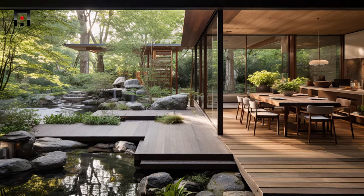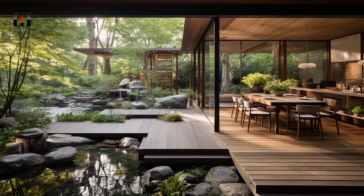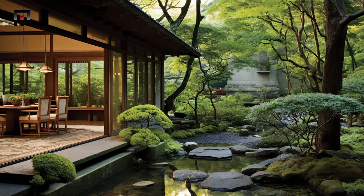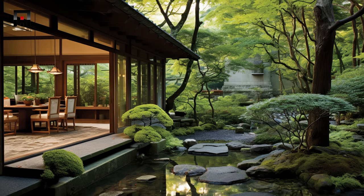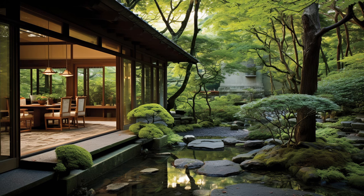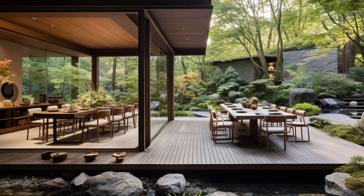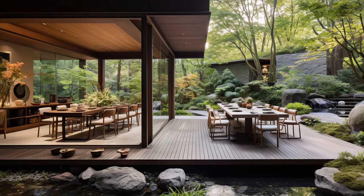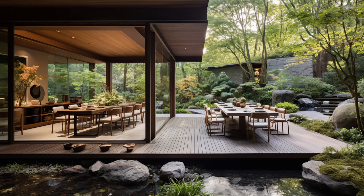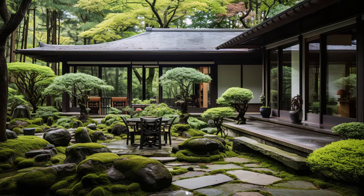The pursuit of symmetry within balance extends beyond physical aesthetics. It resonates with the balance one seeks to attain within oneself. As you navigate the deliberate placement of elements, it becomes a reflection of inner balance and self-awareness. The process of achieving equilibrium within the courtyard serves as a metaphor for the journey toward personal harmony and self-acceptance.